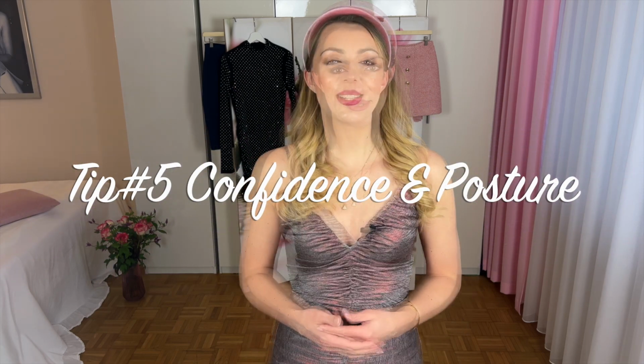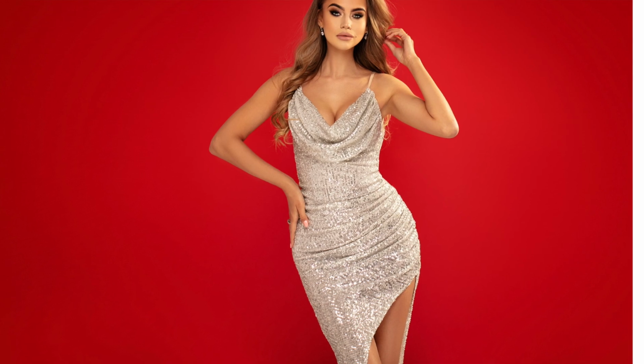Tip number 5. Confidence and posture. So now we are coming a bit closer to those tips that are not so obvious. And that's about your posture and how you are moving when wearing sexy or revealing clothes. First of all, wear your outfit with confidence. If you don't feel confident in an outfit, don't wear it, because this will have a very big influence on how you move, and you will look awkward if you don't feel confident in an outfit and don't move confidently. How you carry yourself is just as important as what you are wearing.